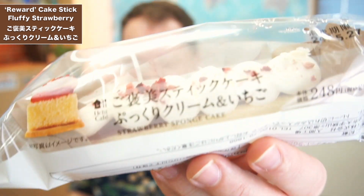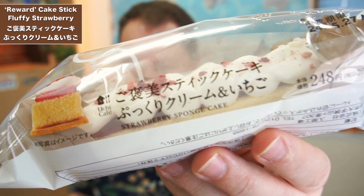Next up, we're looking at the strawberry shortcake reward stick. There you go. So strawberry shortcake is the go-to cake here in Japan. Actually, you'll see it quite a lot popping up in anime, especially in kids anime like Doraemon or Sazae-san, or maybe even Crayon Shin-chan, those kinds of things.